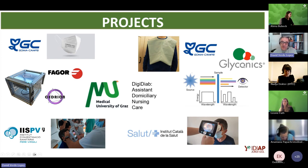This other one, from Kuma Camps, is a BIP for residential care for older persons. For a reason they don't know, they didn't make much money selling the unit. So we detected that the problem was that the kind of packaging was not very useful inside the residences. So they made the change, and it seems that it works.